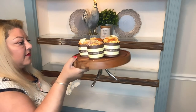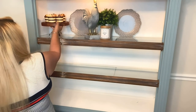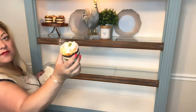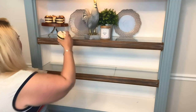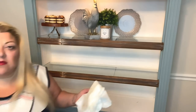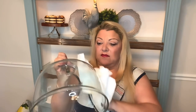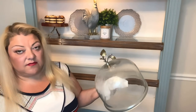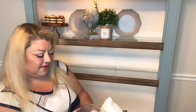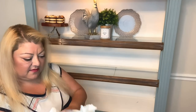Okay. Love this. Love this cake stand. I've had it for years. It's wood, and then I'm going to use these little faux cupcakes and/or muffins, and I'm going to order some more little faux food. But remember, make sure everything is really clean and shiny, because the last thing you want to do is have fingerprint marks or anything like that on your decor. It really makes a difference in how you display things and how things will look in the end.